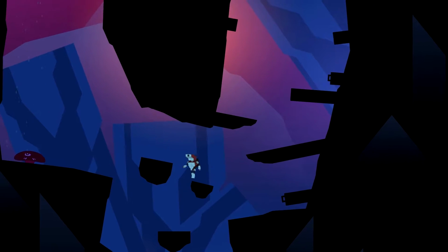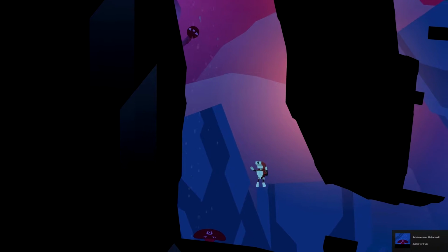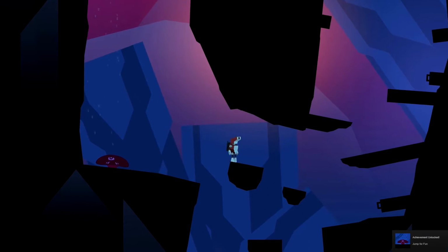The other thing to keep in mind is that the achievements are almost all to do with exploring a little. So instead of just dropping down that hole that you need to go down to get to the next area, take the time to move a little further ahead and see what else there is.